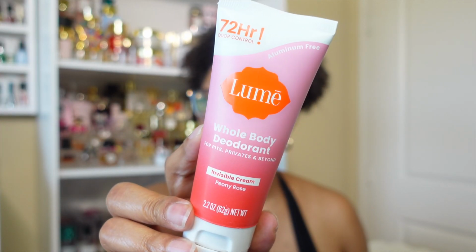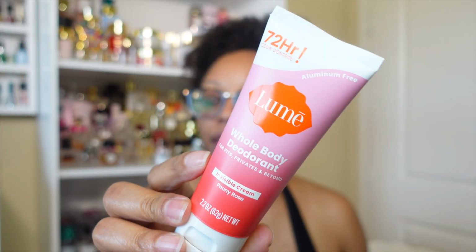I'm honestly scared to use that under my armpits because God knows I don't want to be out somewhere and that's when it hits. So I'm scared. Okay, so this is what I'm using right now under my armpits, and then under my boobs, y'all already know what we using. Now listen, it says whole body deodorant for pits, privates, and beyond. This is the Peony Rose 72-hour odor control.